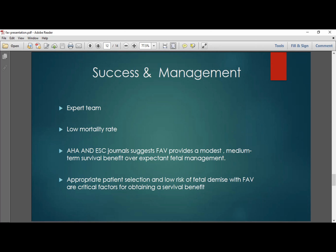The success of FAV can be determined by low mortality rates. According to the AHA and JACC journal, FAV provides a modest medium-term survival benefit over expectant fetal management. So appropriate patient selection and a low risk of fetal demise with FAV are critical factors for obtaining a survival benefit.